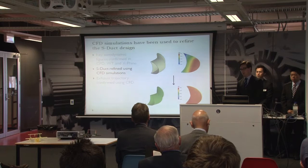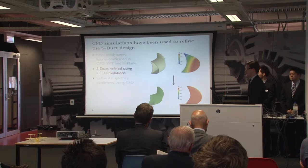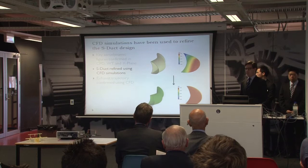As such, we used some CFD simulations to modify the inlet and outlet shape, as well as the general shape of the entire duct, to produce a design that has far fewer losses, as you can see there, and no choked flow. This is by no means the optimized design for an S-duct, however, it does demonstrate that it is possible to use these S-ducts to get the required mass flow into the engine.